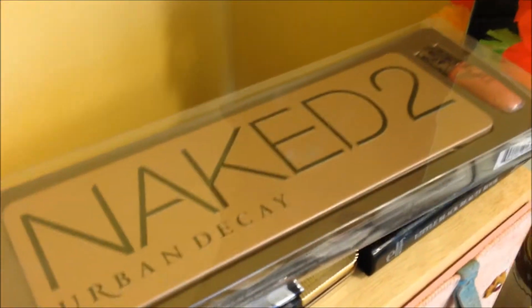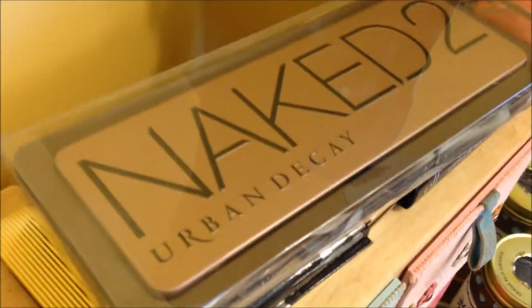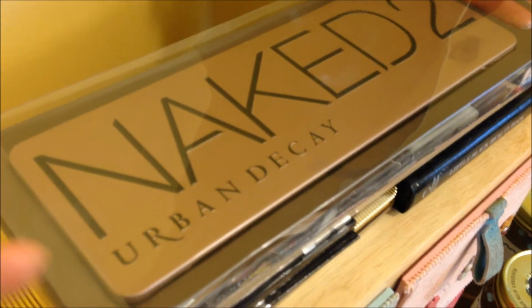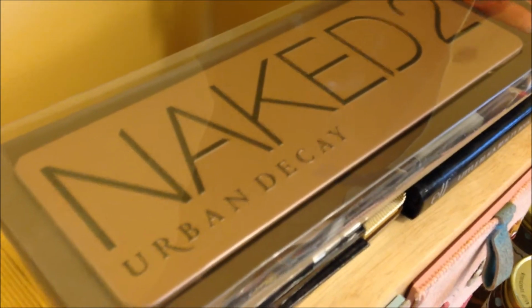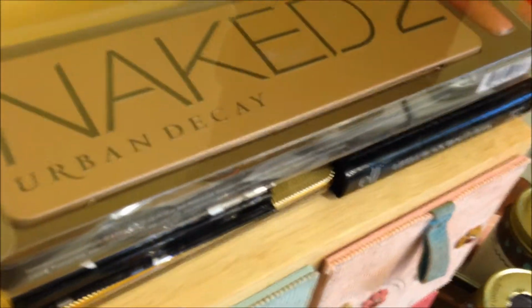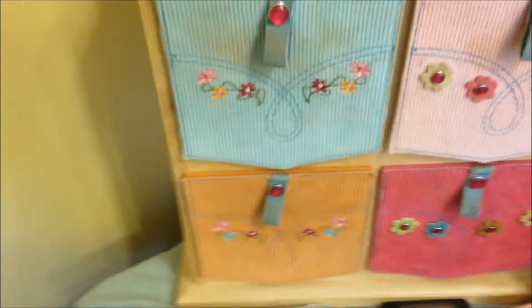So here's the Naked 2 palette that I use almost in every video because this is the only palette where the pigmentation of the eyeshadows is fabulous, and you probably already know that. It's in the packaging right now because I'm actually going to exchange it for a new one because the hinges broke, so it won't close. And where's my chair?